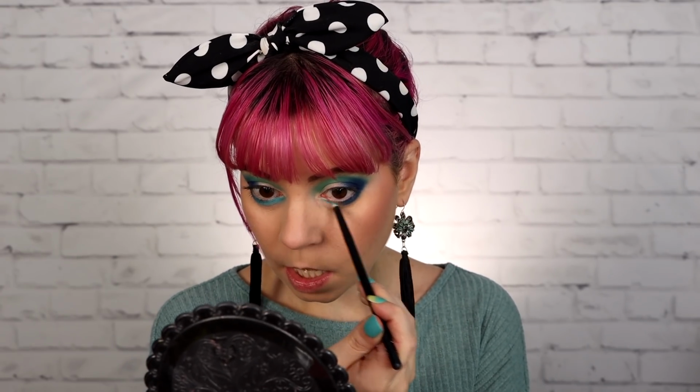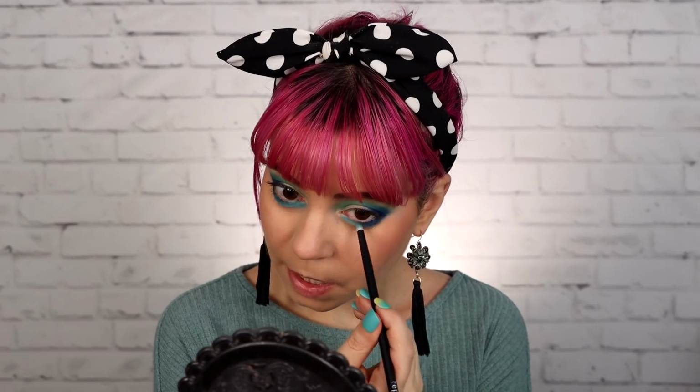This palette is majorly impressing me right now, because for being a $15 palette, my expectations are never that high. That's just being completely honest, because sometimes affordable makeup is just not as good, and that's just how it is. But then you have gems like this where you actually find affordable makeup that works like a charm. Look how pigmented this is. Oh, I really like this.